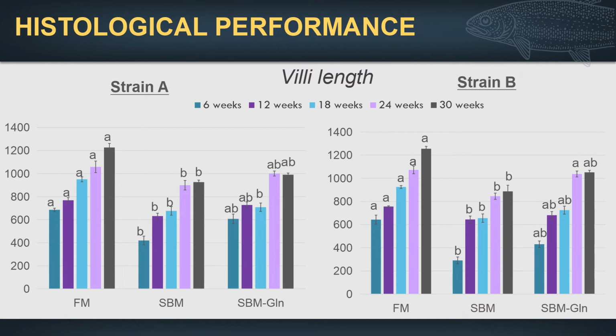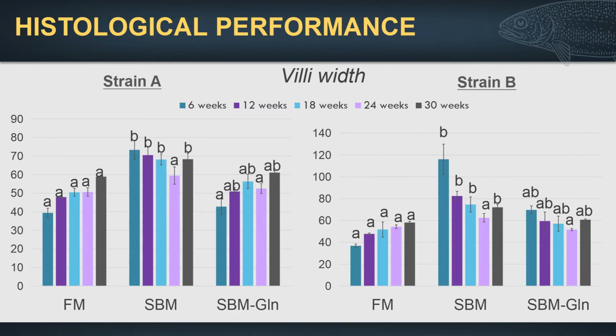It's called histological performance data in terms of villi length. You could see the villi length as the animals grow. Every 6 weeks their villi length increases. It doesn't matter whether soybean, fish meal or glutamine group, everywhere their villi length increased. Interestingly, villi length is lower for the soybean meal fed group, highest for fish meal, and in between for the glutamine group. That means the addition of glutamine helps those villi to have better size so they can absorb nutrients in a better way.